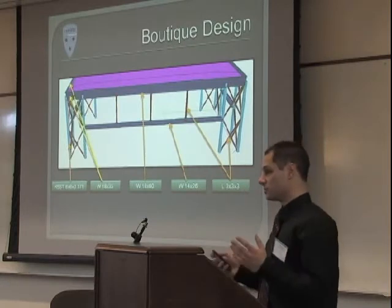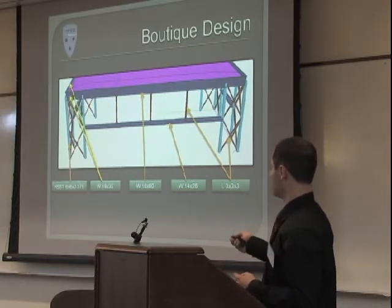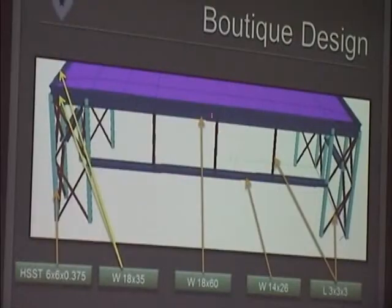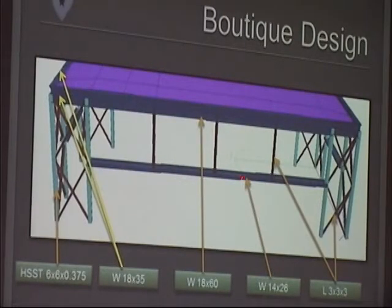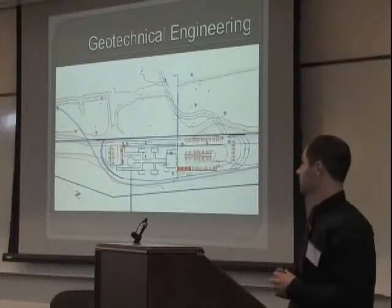And as far as the boutique goes, it's relatively the same geometry and same process, slightly smaller sections, but still hollow steel columns, wide flange sections for the girder and wind bracing, and also angles for the hangers and cross bracing. Now, Curtis is going to talk to you about the subsurface conditions and the geotechnical design.